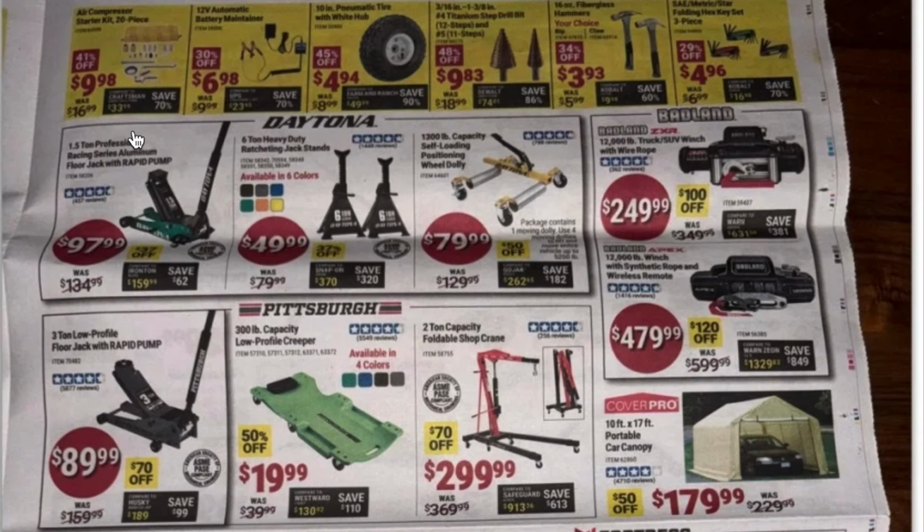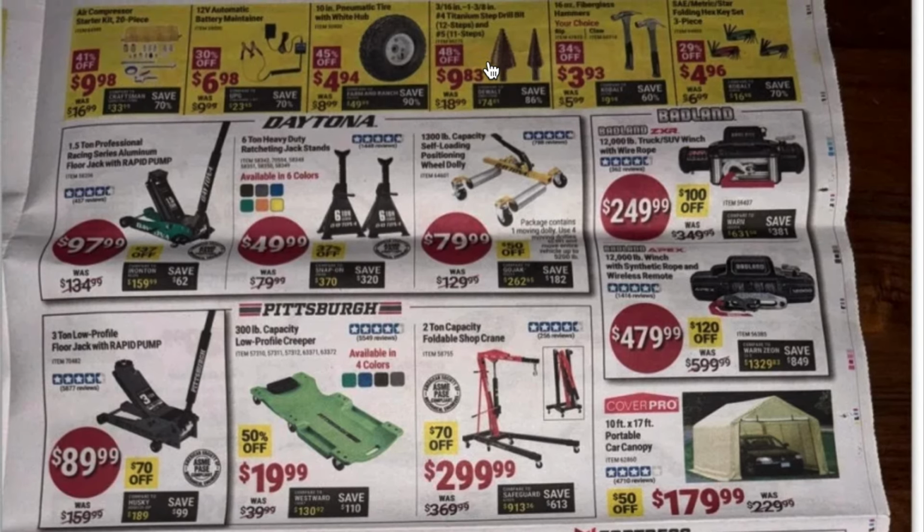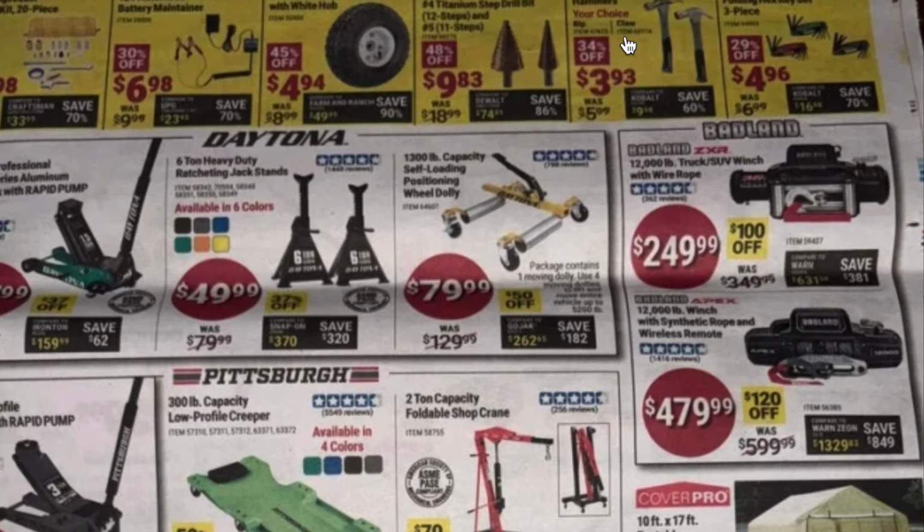You'll see a few more pieces right here for this on page 3. Air compressor starter kit, $10. Also have the battery maintainer here for $7. Pneumatic tire with a white hub here for $5. A couple of these drill bits. You can see these pretty good deals right here. And then also we have fiberglass hammers here for $4. And then even some of these hex key sets.